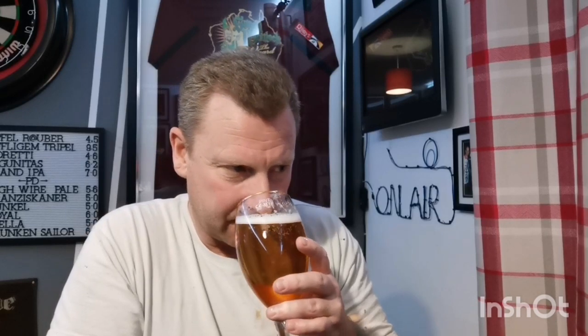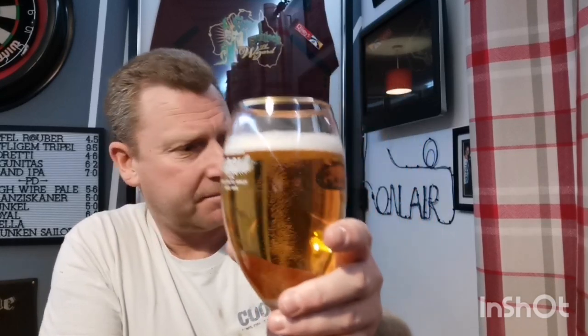The head's gone on it, I can't believe it, and yet the head's still good on them. Bit of maltiness. Not really a lot else. It's sort of like a sweet malty aroma, but nothing really anything else on it. We'll dive in on the can one, and even though the can one's disappeared, there's still more head on that than even after me stirring that up.